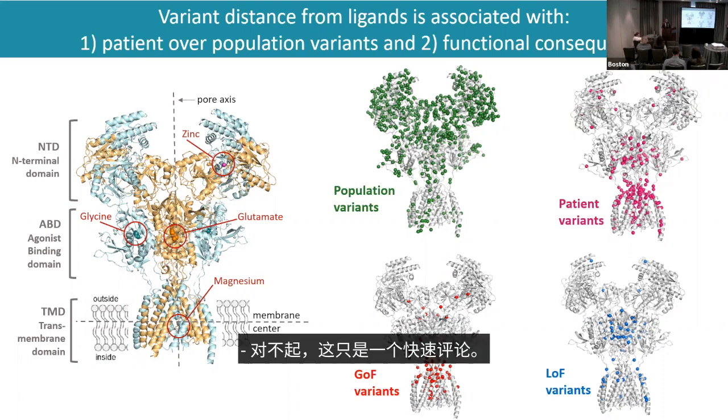Sorry, just a quick comment. There is a publication that came out just in January 2023 about exactly this, done by the group in Barcelona, with 4,000 variants, including pathogenic and non-pathogenic, of course. Yeah, they were using homology, I think, right? Or exactly distance in angstrom from ligands. Yeah, I can send you the paper. Thank you.